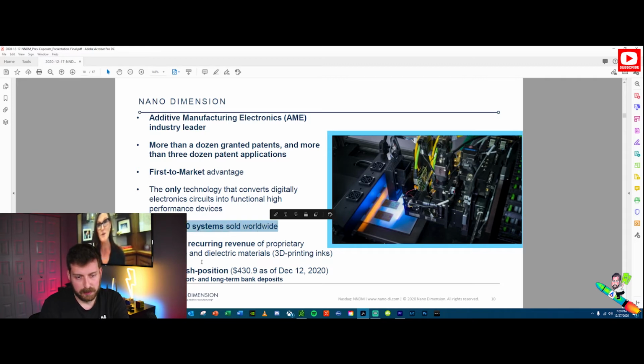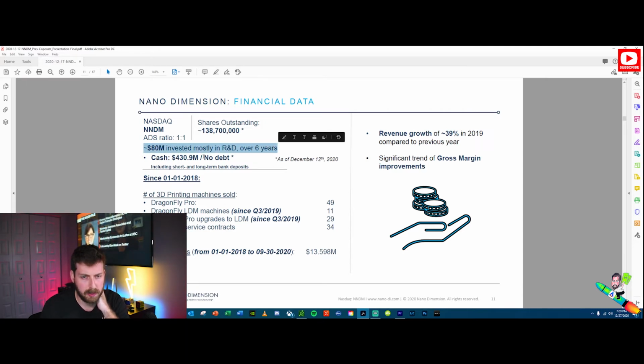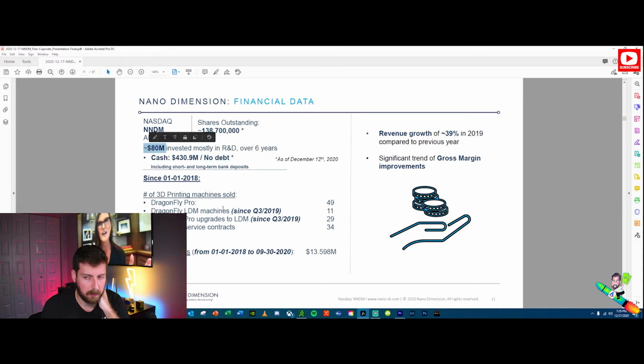They said that they have sold only 60 machines. They have 430 million in cash as of December 12, 2020, and then they have short and long-term bank deposits. They've only sold 60 systems, which is not a lot. Let's look at their financials. They have $80 million invested mostly in R&D over 6 years, and 138 million shares. They have this cash and no debt, which is pretty impressive.